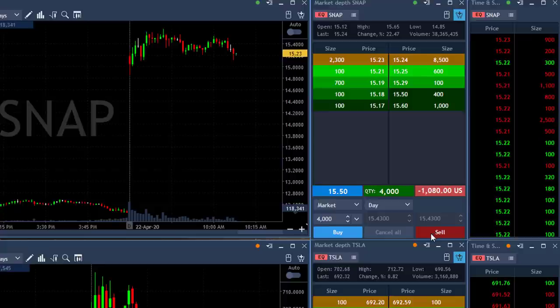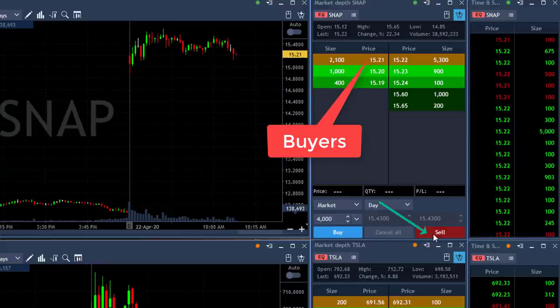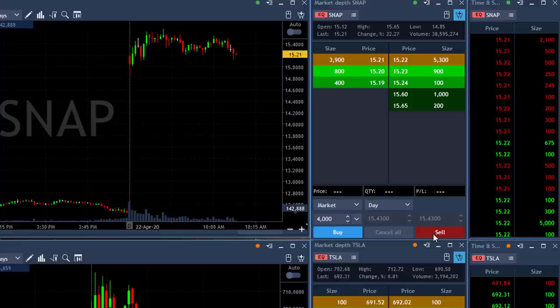So it's coming down now. If it's going to move under 1520, look at the buyers here, I'm going to sell. Here we go, under 1520. Well, sold before. I'm out of Snap. It just reached my stop loss.